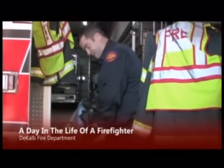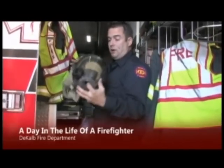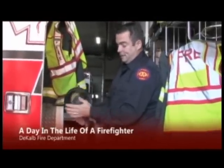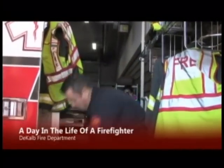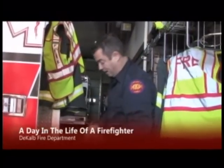And here is where our mask is. This is where we kind of keep everything in here. We need to keep it protected, so that's why it's in that bag. These are our masks that we go ahead and wear. We make sure we keep them cleaned every day, make sure that they're tested, make sure that the seals are nice and tight. This here is our Nomex hood, and what this does, this will go over your head, protect your ears and the back of your neck in the case of a fire.